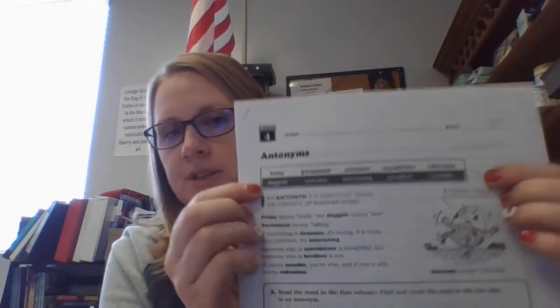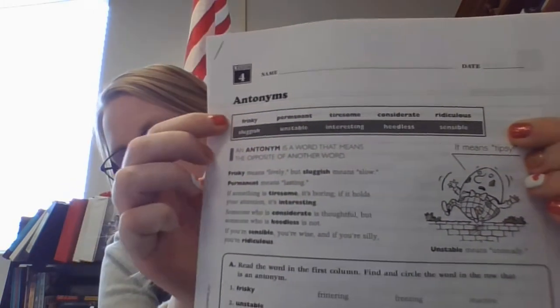Okay, so our words this week are frisky, the opposite of that would be sluggish, permanent, opposite unstable, tiresome, opposite interesting, considerate, opposite heedless, ridiculous, opposite sensible. Okay, so those are all the words that were in our word bank, which is this box right here. Then this section here gives you a brief definition of what those words mean.